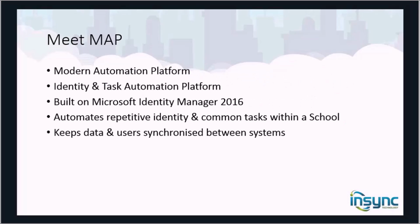So where does MAP come in, or the Modern Automation Platform? It's an identity and task automation platform. It's built on Microsoft Identity Manager 2016. If you're familiar with Forefront Identity Manager, or FIM, previous to that it was called ILM, which was Identity Lifecycle Manager. It's had a few names, but it's finally settled on Microsoft Identity Manager until they decide to change it again. And it automates repetitive identity tasks and common tasks within a school.